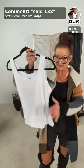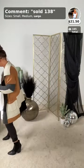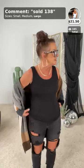But then you do have your pockets here too, which is nice. And then you do have the side pockets here, nice and deep. You can fit your phone and keys and things in there if you wanted to. It does have the little side swoop, and it is a little bit longer in the back, which I adore. So if you wanted to wear this with leggings, you totally could, and your booty is covered.